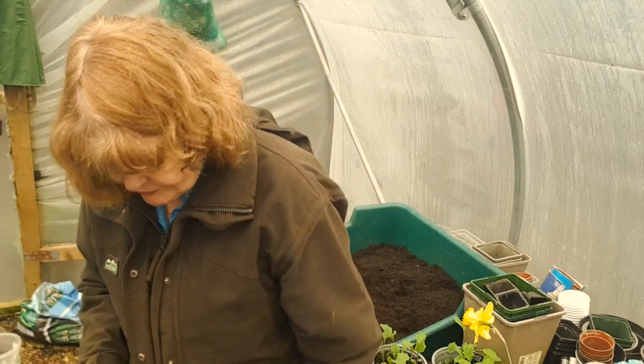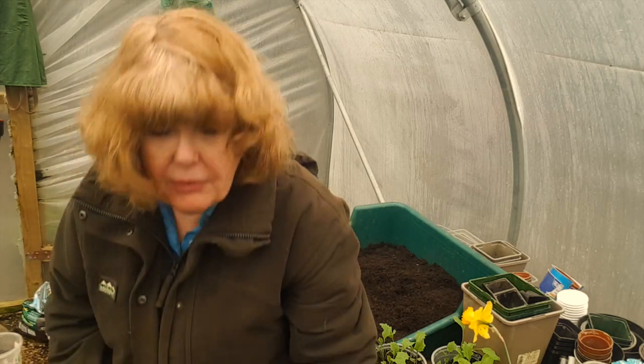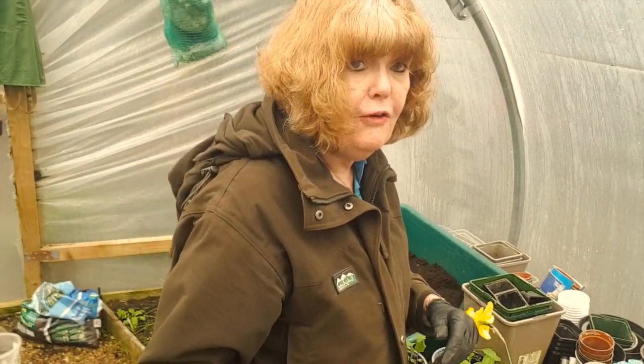So anyway, what are they called? It's called Sunflower Evening Sun. So I'm going to write a label for these, and I'll be back in a minute when we're going to do the next lot of potting on.